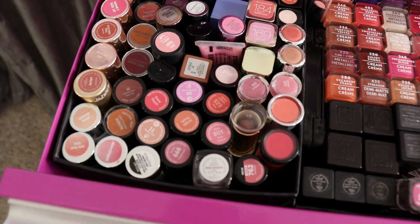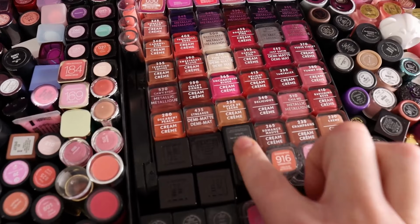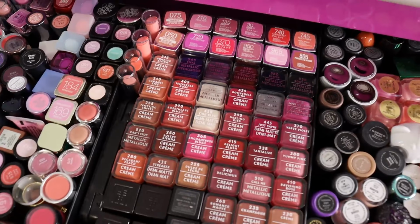Again, I don't use them, but a few Color Pops in there. And then we've got some Smashbox. These newer L'Oreal lip shines are amazing. I love those. And NARS, and then these are all CoverGirl lipsticks. They sent over this huge box. I had gone through them, and I think I decluttered like half of these and gave them away.